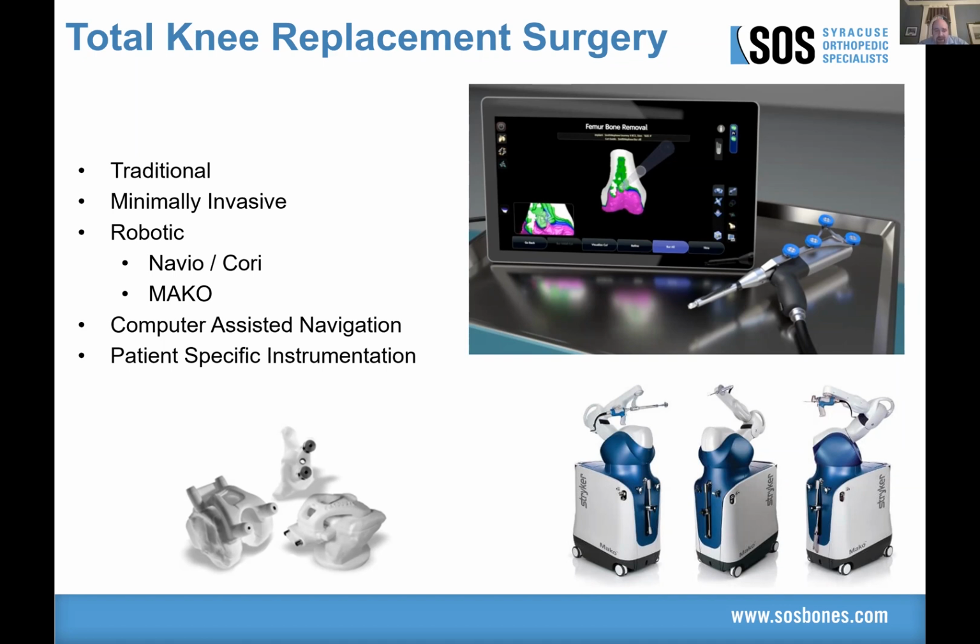And again, in high volume centers, that tends to be a little less beneficial. For low volume surgeons or centers, it is kind of helpful to make sure things are done correctly. But I think at SOS, we do almost 4,000 joint replacements a year. We don't use a lot of patient specific instrumentation. It does come into play for patients with deformities, however.